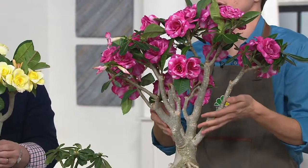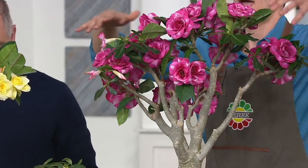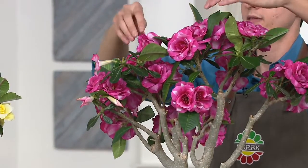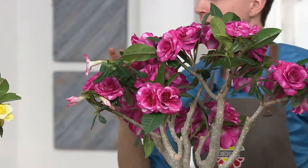Now, as you come up here, you're going to see branches in a trunk, just like on a large tree, but in miniature form. And then the canopy here, we've got these jade green leaves with the double flowered petaled varieties. Now, what I mean by that is that a typical adenium flower only has 5 petals on it. Okay. These have somewhere like 10 to 15 petals on each, so giving a very full, beautiful, and lush look, it's almost like a rose on a tree.